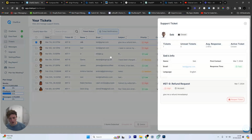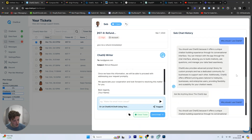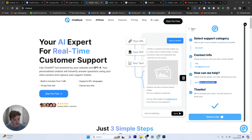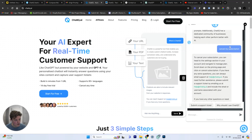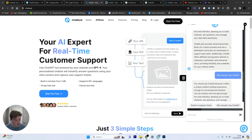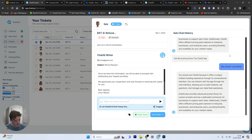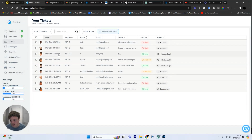And like I say, you can also see if you open this up, let's just reopen this ticket and have a look. You can see the conversation that it's had. This is the exact same conversation that we had. Let's just return to the chat. You can see, what is ChatIQ, cancel my subscription, why should I use it. So I can see the conversation that they've been having with the chatbot before I've responded to it, so I can see a little bit of extra context and detail.